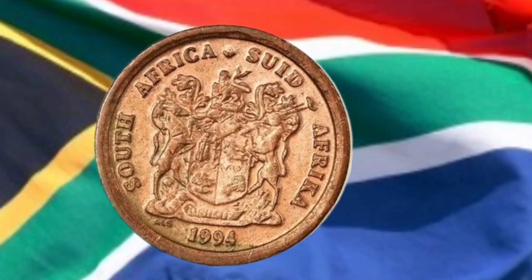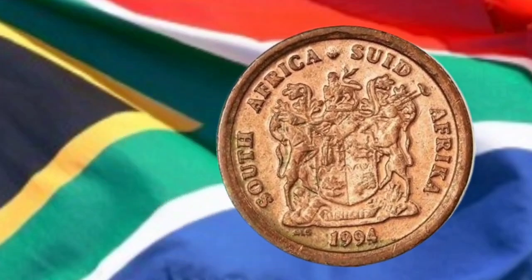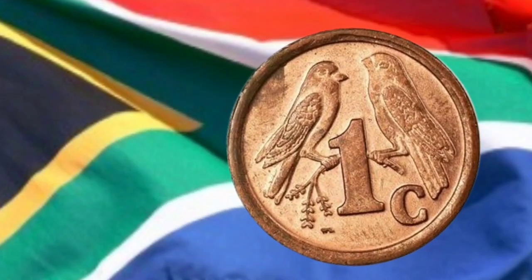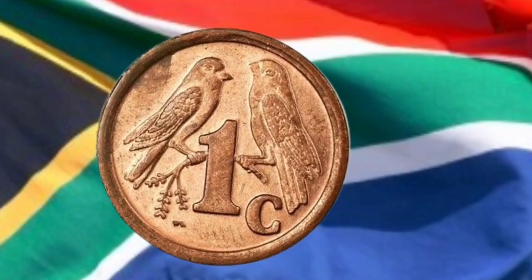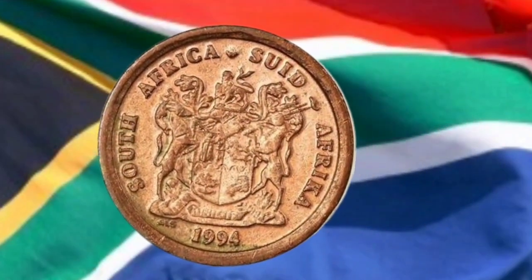On the obverse side, it bears the traditional South African coat of arms with the inscription South Africa and the year 1994. But what looks like an ordinary coin to most people has become a treasure for collectors around the world because of its rarity and unique minting features.